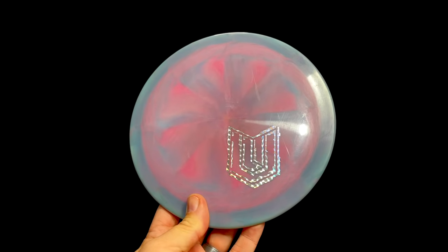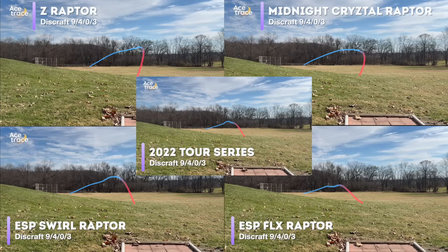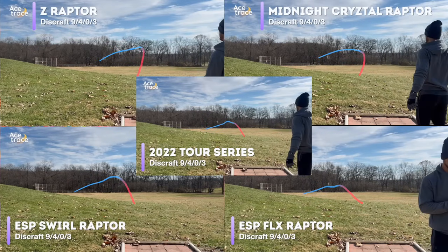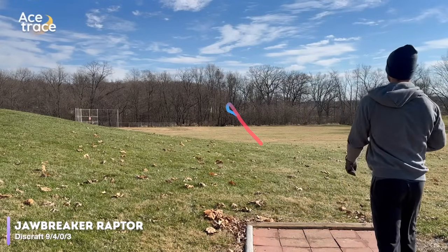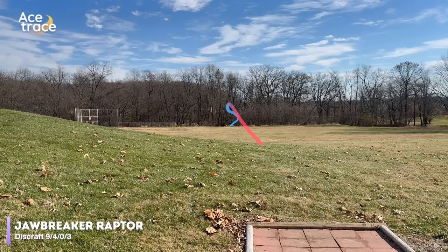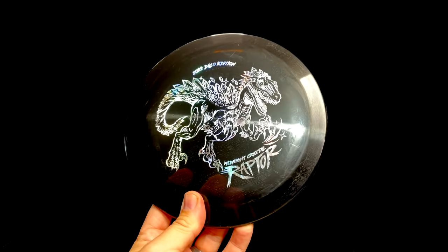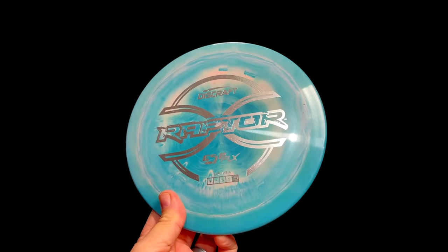Most of our Raptors were so overstable, there was very little to choose between the flights. To show you what I mean, here's all five premium plastics side by side. And as you can see, they're all just plain overstable. And of the plastics we chose, it isn't too surprising to find that Jawbreaker was much less overstable, flipping up for a big turn before getting some nice low speed fade. Maybe the Raptor is just too reliably overstable to see much of a difference in most plastics, so when choosing your next Raptor, it may be more about feel than flight as far as what's going to work best for you. And finally, that takes us to our last disc, the Avenger SS.